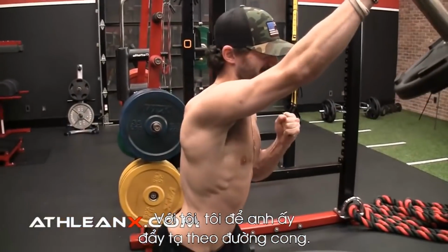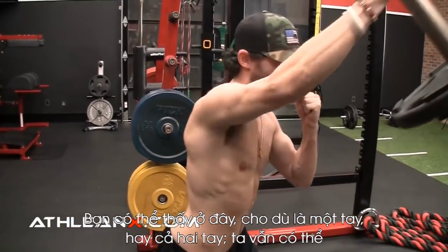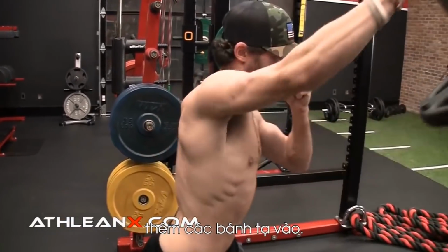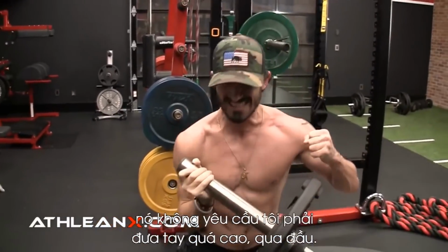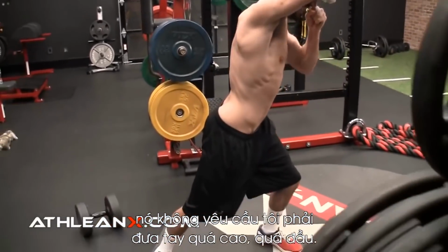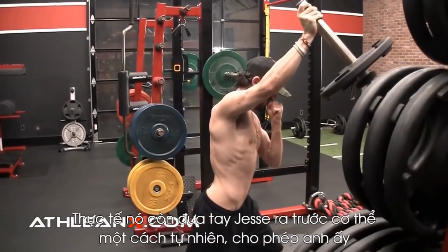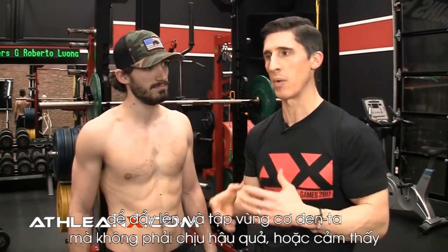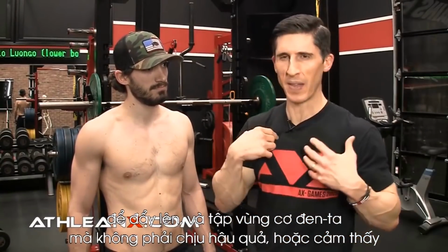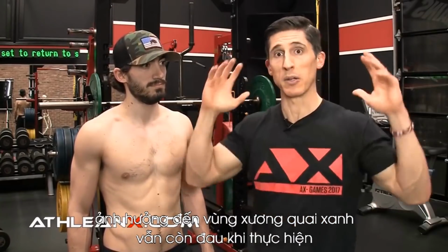And for me, I got him into the landmine pressing. And you can see here, whether it be single arm or double arm, we can load this up with multiple plates. Whatever we're doing, we're trying to get into the landmine press position because it doesn't have the same requirements of having my arm so far up overhead. It actually naturally places Jesse's arm here in front of his body and allows him to press up and work on that delt without having the repercussions or the feeling that he gets in that collarbone area that still clicks and pops when he tries to go straight up overhead.